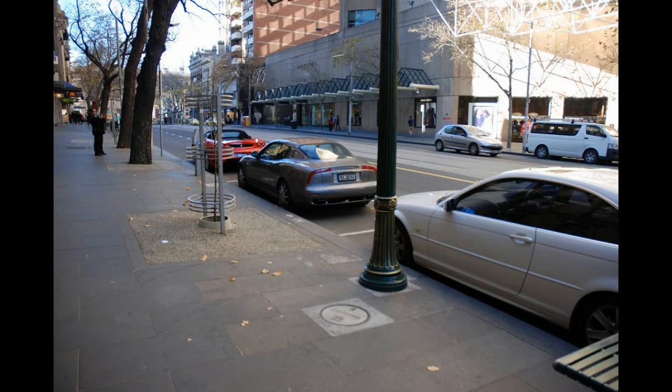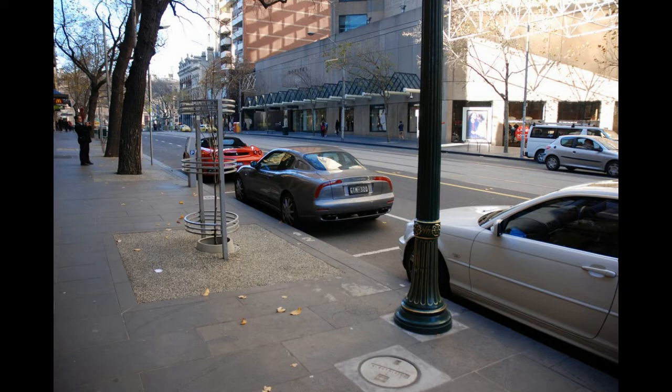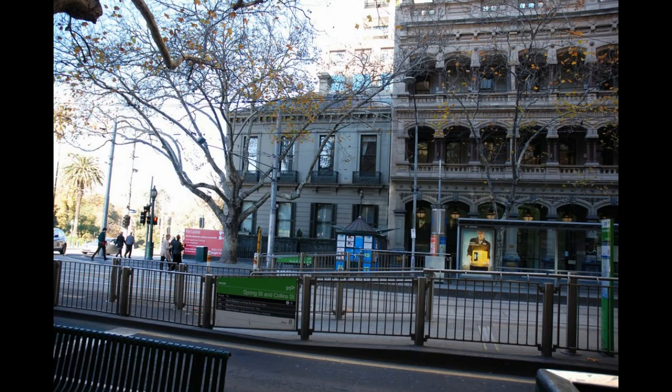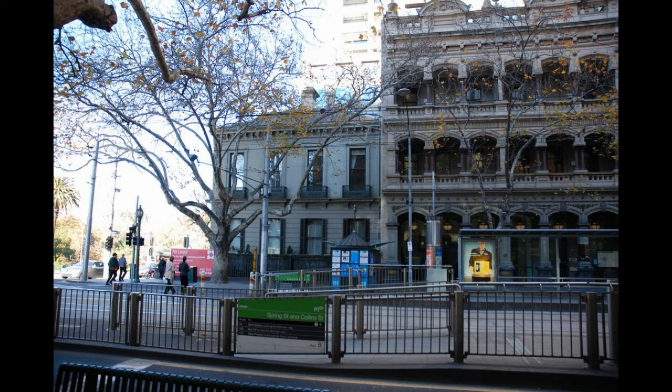And here's some beautiful Italian metal, a Maserati. It looks like a 3200 GT and a Ferrari in front. I mean, it's classy. Melbourne's a classy city. You certainly got to love that, just that refinement and class there.